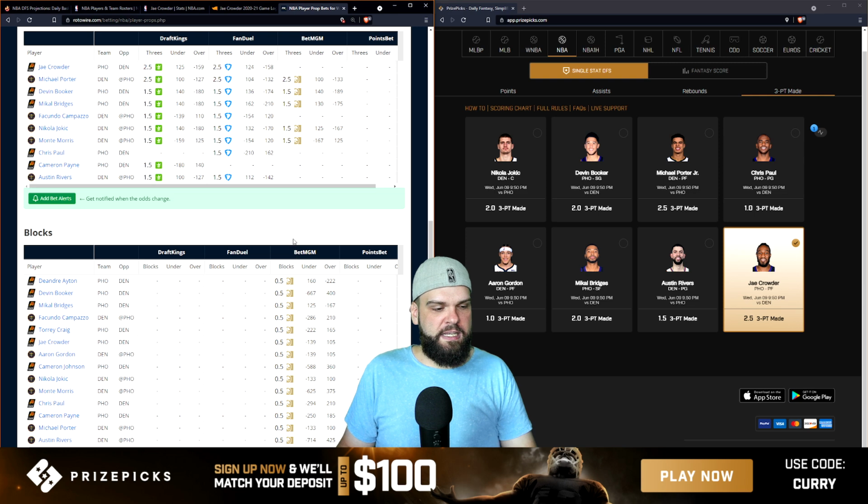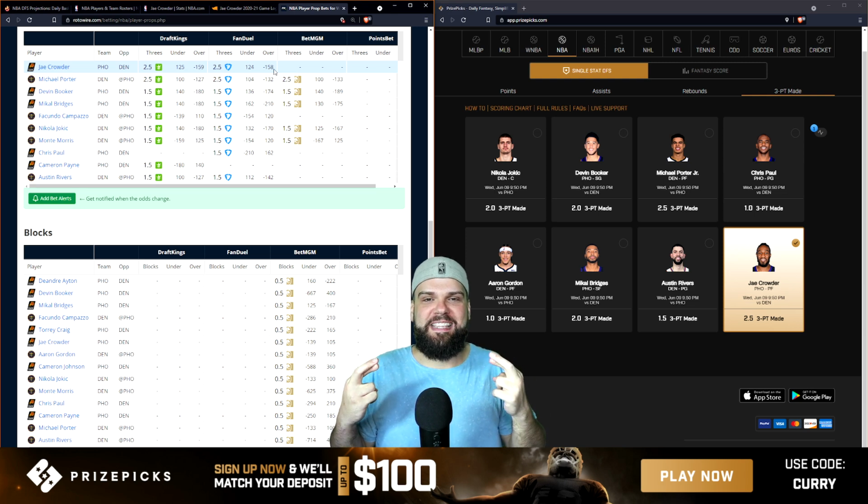So I'm still liking the over here on Jae Crowder. I think it makes a lot of sense. Now, last but not least, we're going to wrap things up by looking at RotoWire and the various sportsbooks. We've got him at 2.5 3-point makes on 2 different sites. Look at these odds: -159 to go over, looking very, very juicy, and a -158 to go over. So I'm not going to overthink this one. I think that there's enough evidence here, enough of a sample size to take Jae Crowder over 2.5 3-point makes. Let's hope that he keeps the hot streak going for the Phoenix Suns.